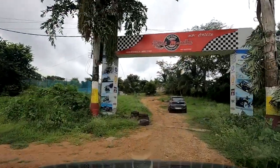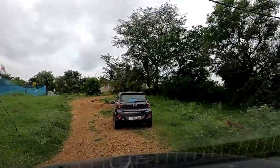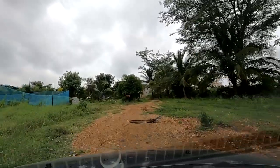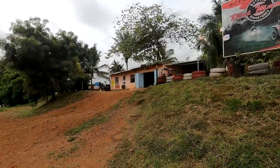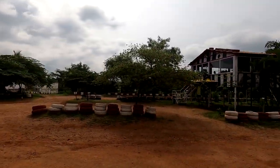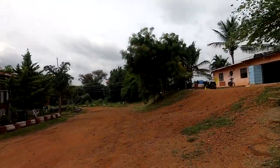So we have arrived at Dirt Mania. This is the entrance, and they have a lot of parking place. Once you arrive, you can park either on the left or right side of this road. It's an office, and you can see the tracks around this main office.